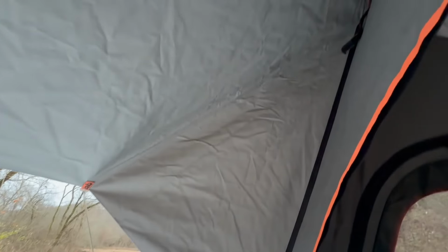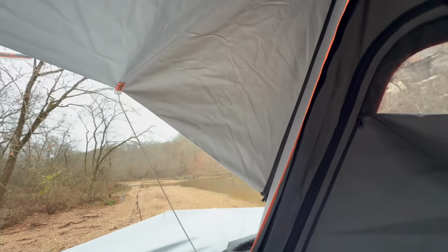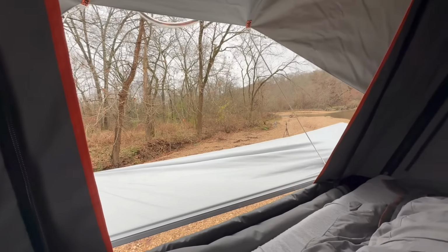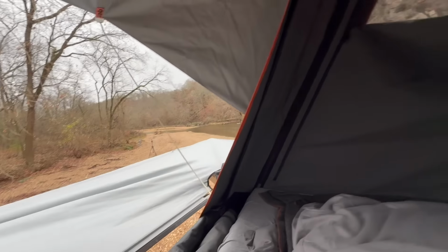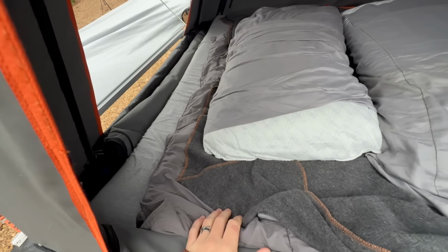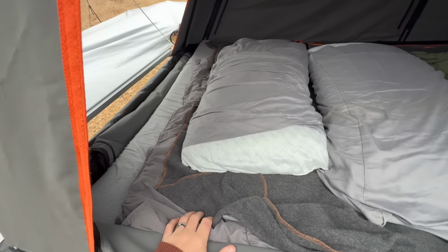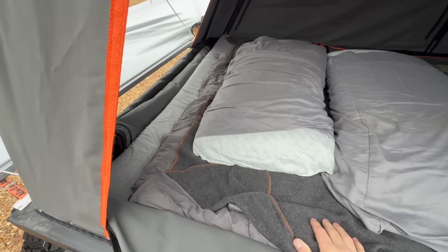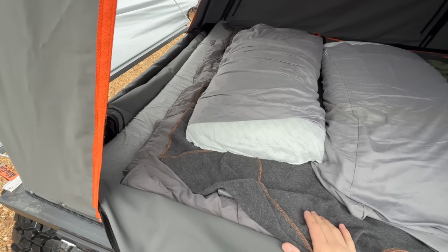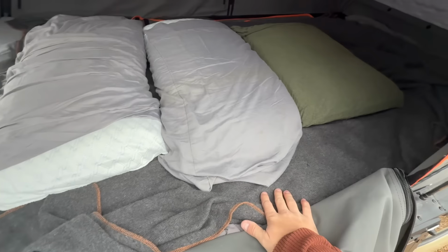This little optional awning thing, I think it does come with the tent, but you can choose to deploy it or not. I kind of like to, just for a view. You can sit here and just hang out. It's kind of fun. Mattress is like, I'm gonna say a 7 out of 10. It's not incredible. If you get like a Hest mattress or something, that's definitely the move. But it's better than some of the other mattresses I've used just straight out of the box.